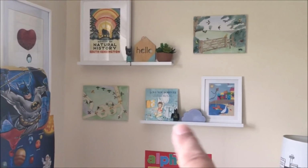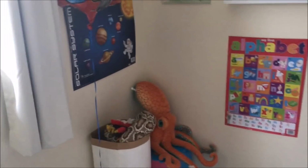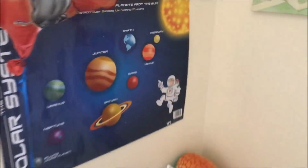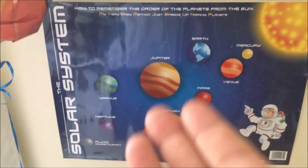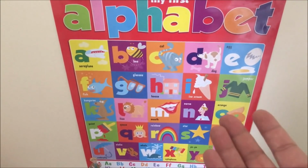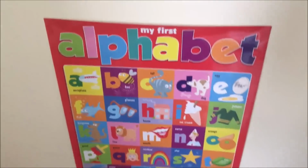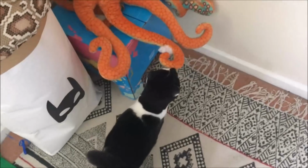We've put up two of those little shelves, and some of his posters that were just put away, and we bought it for him to enjoy. So this is a solar system, and there's an alphabet here. He almost doesn't need this anymore, he's in school now, but we'll put it up. And Paul said that he's been talking about it. What is it, Ethel?